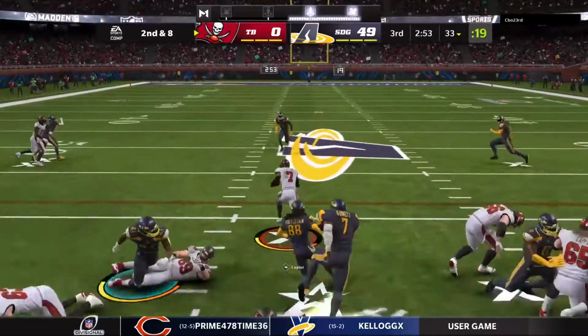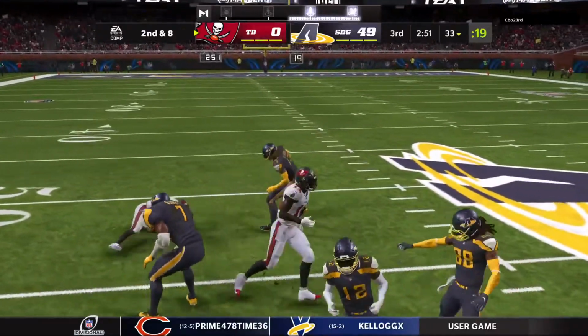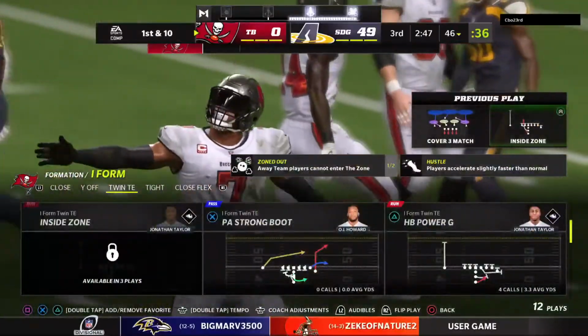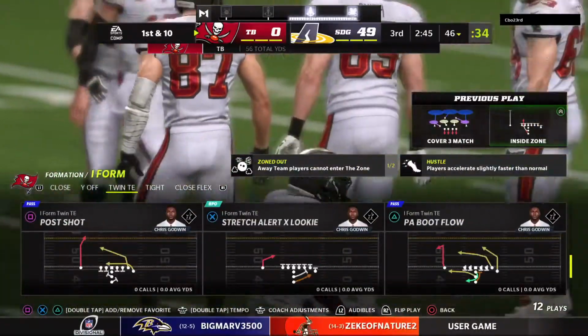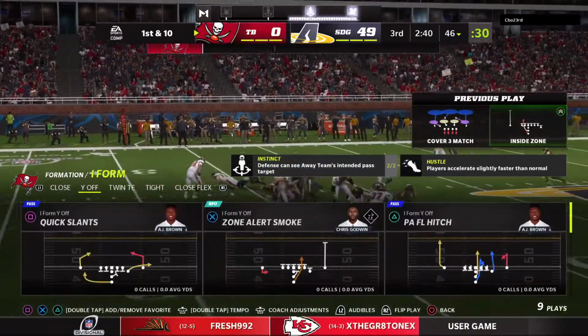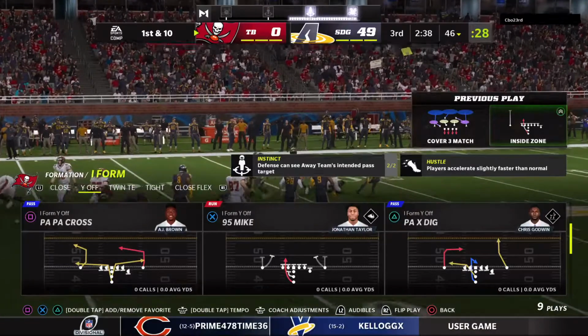Second down, another run with Taylor. And he slips up past the 45 before being tackled. First down, Tampa Bay there, a gain of 13. Running lanes were at a premium in the first half, but he's able to find some room there, and he's hoping that that's a precursor of a big second half.